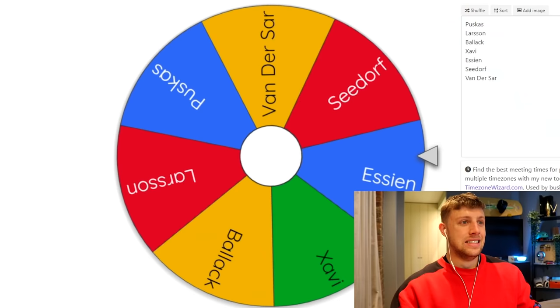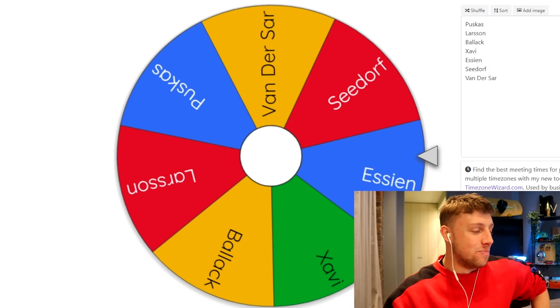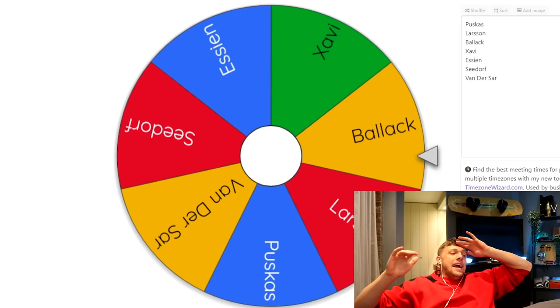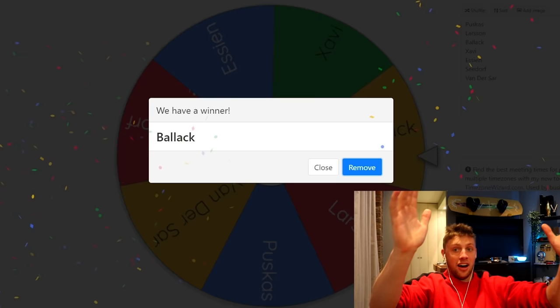Okay, so I'm gonna click this spin wheel. Whatever it lands on is the player we're quick selling. So long as it's not Essien or Puskas, I don't mind, all right? You ready? 3, 2, 1, bang. Not Puskas. Yes, Larsson! I'll take Larsson! Or Ballack! Oh, that's not great! It's actually kind of bad, but we have a winner! It's Ballack! I wouldn't really class him as a winner, but okay.